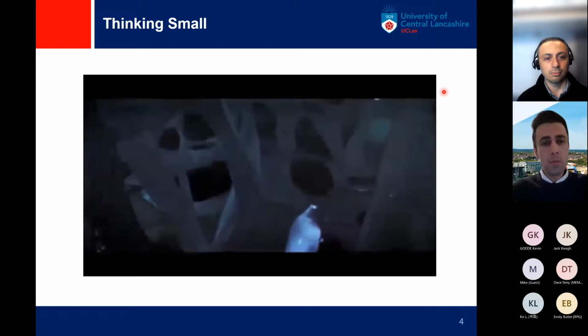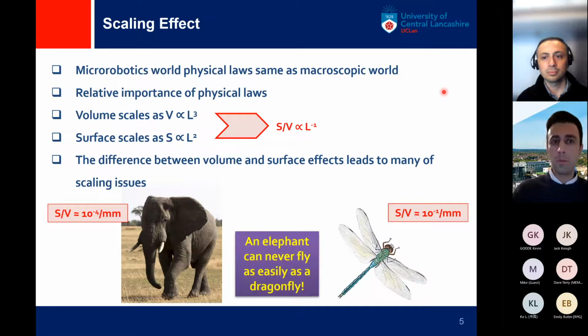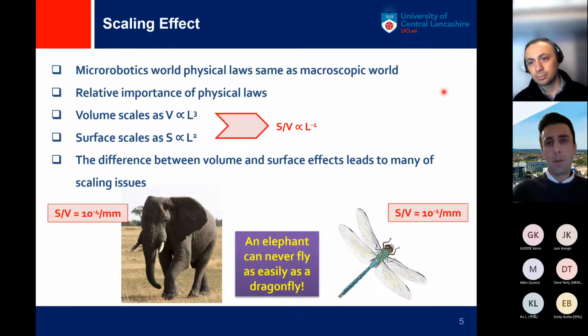That's an interesting movie, but the problem is, even if that amazing miniaturization technique existed, it wouldn't work at micro scale. The submarine propellers wouldn't function at that scale. So we need to think a bit differently. We need to rethink the approaches and methodologies we use at macro scale.